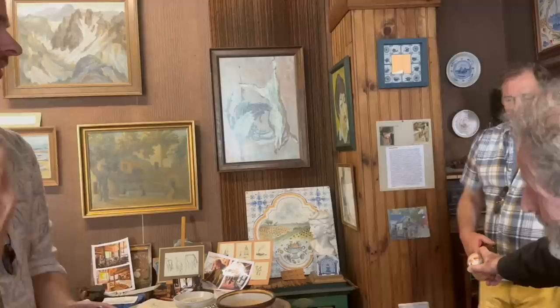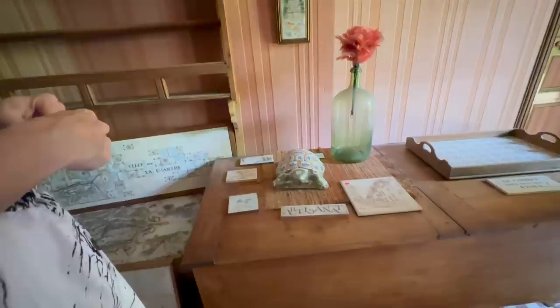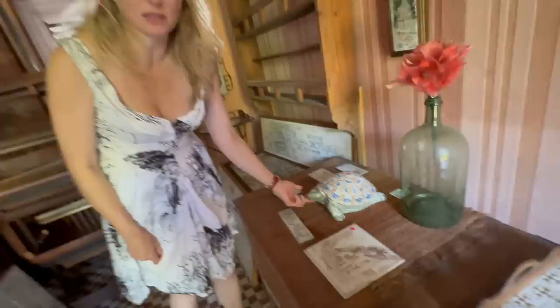Oh, c'est quoi ça? Vous pouvez mettre de la confiture, vous pouvez mettre des cerises à l'eau de vie. Voilà. Vous pouvez mettre du schnapps. I think he is the most original thing here, isn't he? He's gorgeous. Blue and white and yellow, and a painted tortoise. And from his expression, he knows how magnificent he is. Yes. He knows. Look, every single little tile on his back is a scene.